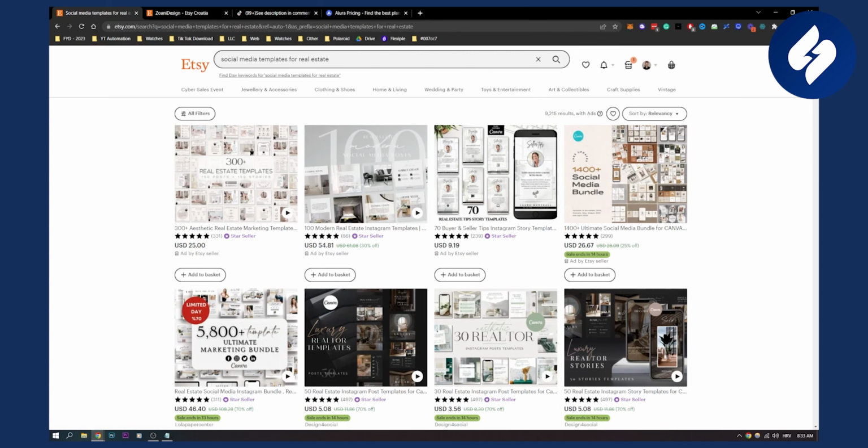So these are 5 different things, or secret tips, to boost your sales on Etsy and get more sales on Etsy in 2023.